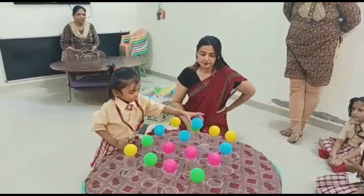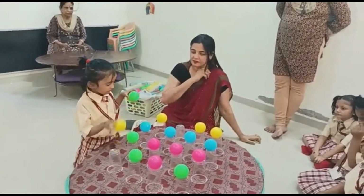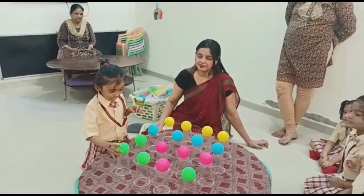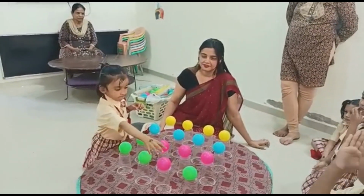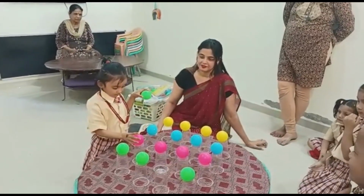Blue! Pick up the blue balls and put them in the basket.